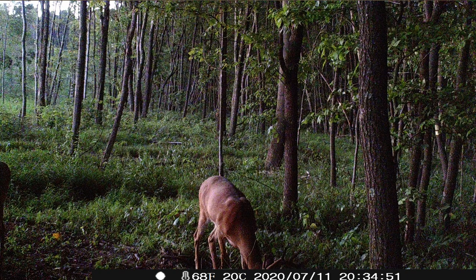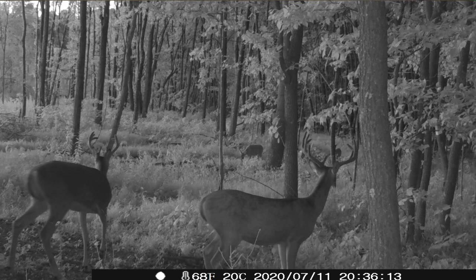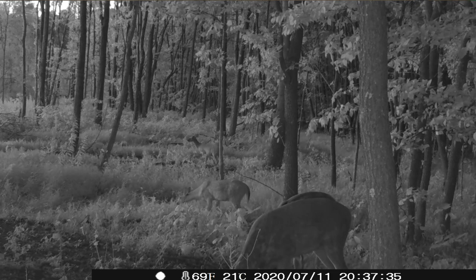All right, that's a buck right there. Oh, look at that. Nice rack. Nice shot. Oh my God, man! Yeah, it's hard to see. There's 1, 2, 3, 4. I see. Oh really? Oh yeah. 1, 2, 3, and 4. Almost camouflaged.